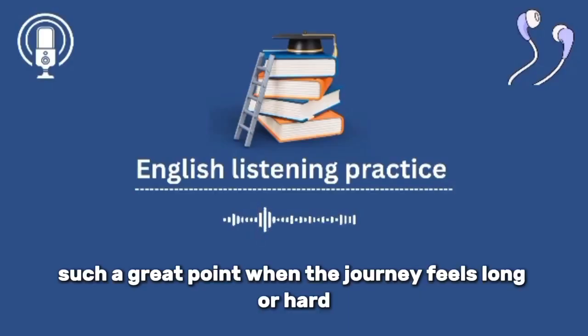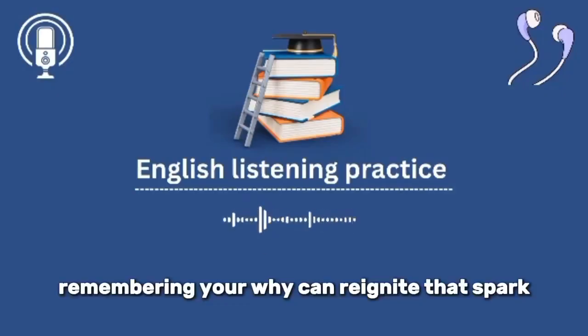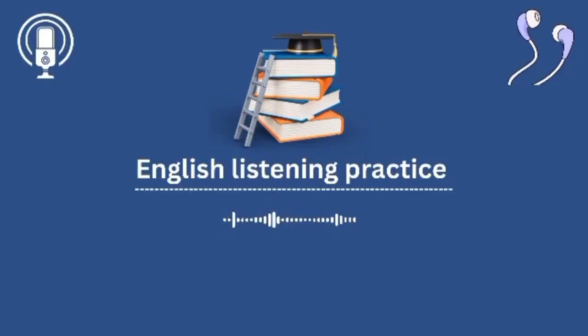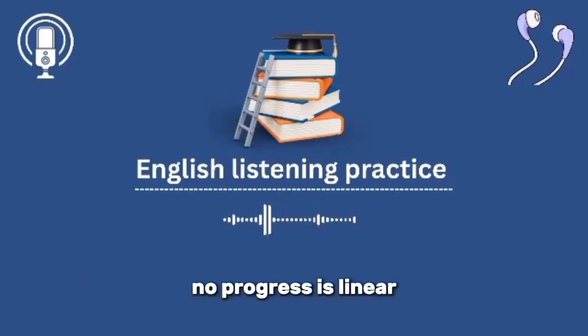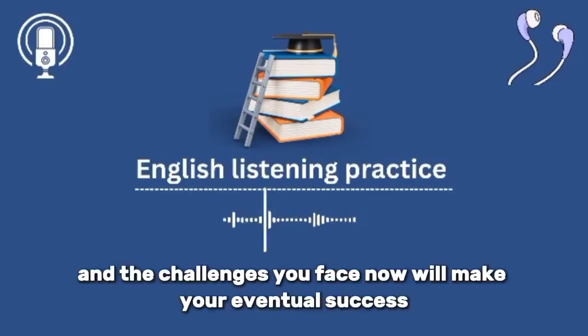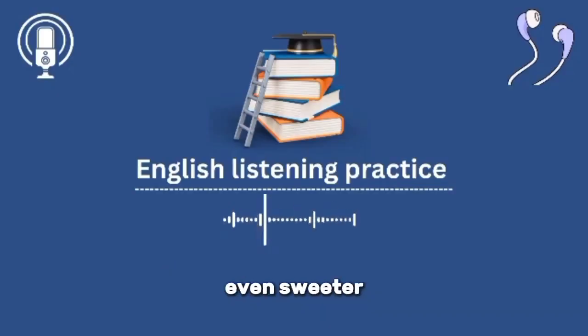Such a great point. When the journey feels long or hard, remembering your why can reignite that spark. I also believe that embracing the ups and downs of learning is key. No progress is linear, and the challenges you face now will make your eventual success even sweeter.